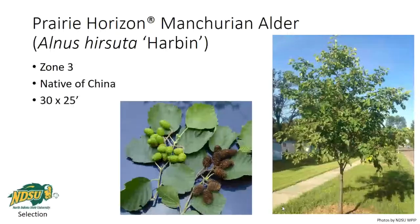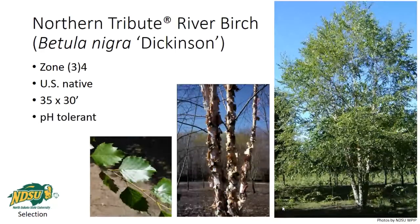Birch family, we're all pretty familiar with birch, I think. It's a family and different genera that are fairly common for us here in the north. The alder, Manchurian alder, Alnus hirsuta, this is an NDSU release. It's pretty much the only hirsuta cultivar out there, but does very well in drought conditions. Does well on a boulevard, and it has the cone-like structures that persist into winter, so nice little ornamental feature.